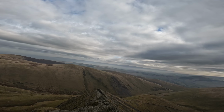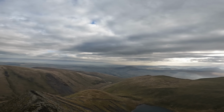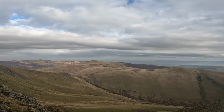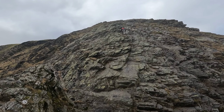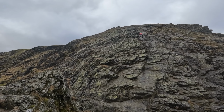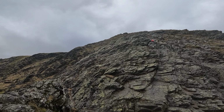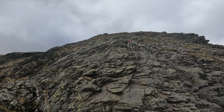Looking back over Sharp Edge there and down to Scales Tarn. It is a bit breezy actually, which makes it a little bit more challenging. And that's Foul Crag up there. Now, if I seem to remember, it's the left-hand side of it which is a little bit easier. So we'll see how it goes.